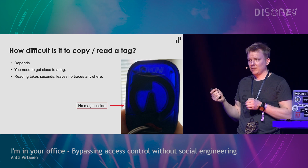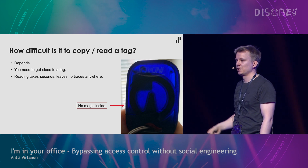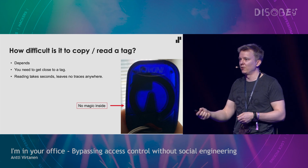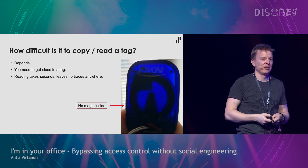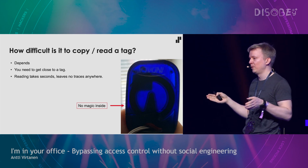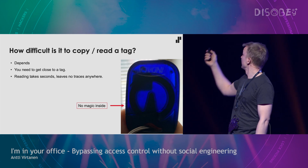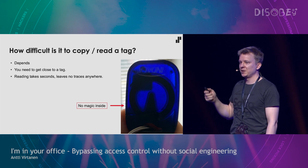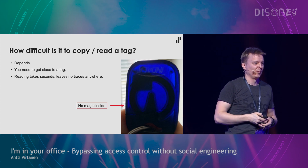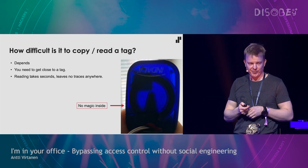But if you can do it, the nice thing is that these tags don't have any kind of memory inside, usually. So they don't remember having a conversation with your copying machine. So it leaves no trace. You can make a copy and nobody ever finds out about it. And this particular tag here, there's no magic inside. You can see it. There's some induction loop and antenna, and that's it. No magic.